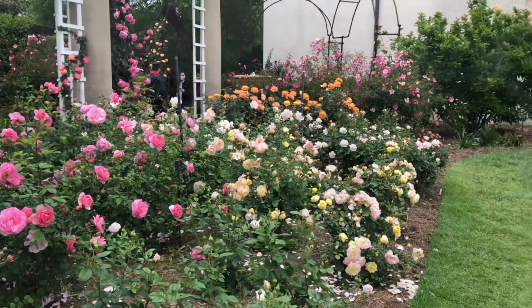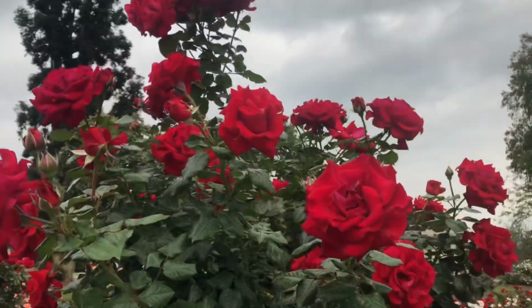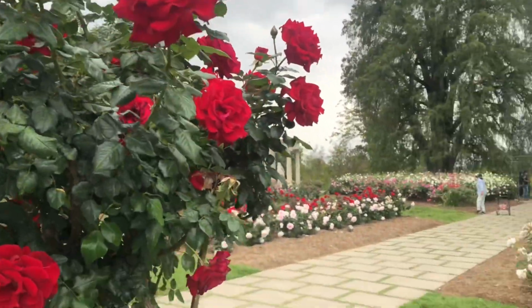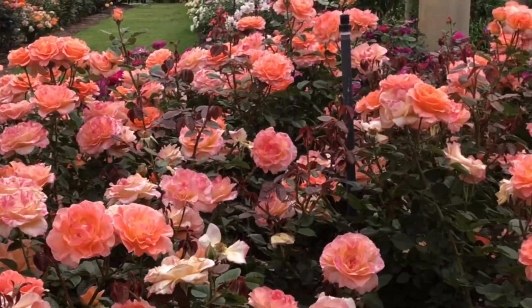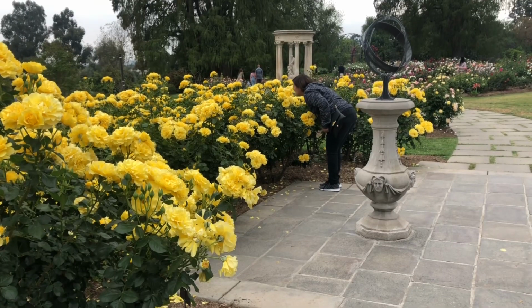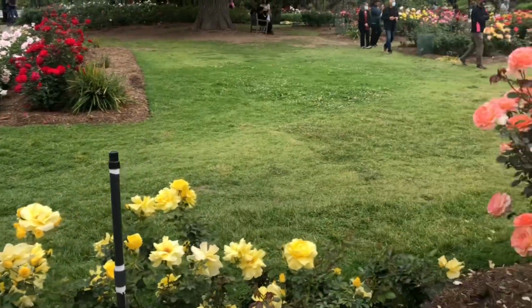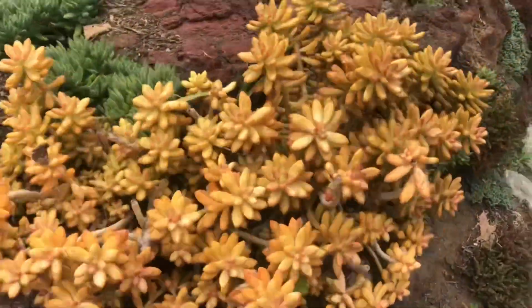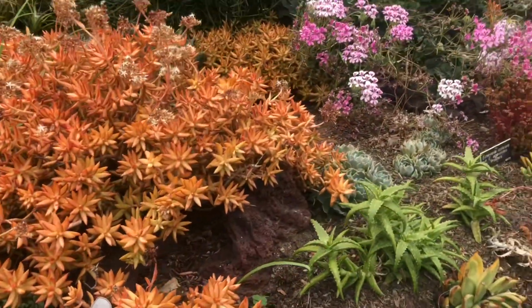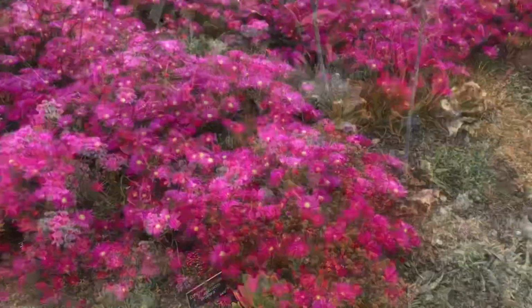The rose garden, for example, has a spectacular display of blooming roses, and it's so colorful anywhere you look. Imagine being surrounded by different varieties of these fragrant roses. If you are a succulent lover like me, you'll go crazy in their desert garden, because a lot of the succulent plants are blooming too.